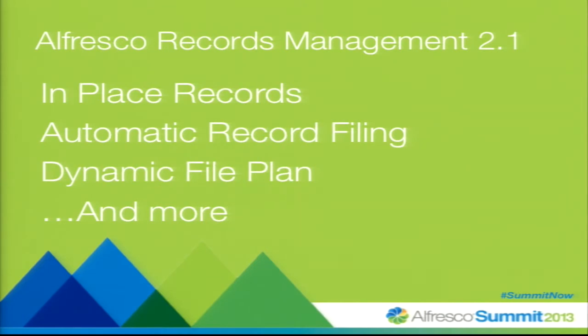So we came out with Records Management 2.1, and earlier on today, on the main stage demo, we showed some of this in action. We've added in 3 major features. There's lots of other stuff that are in RM 2.1. The first one is in-place records. The ability to declare a record in place so that the end user doesn't lose control of their file.